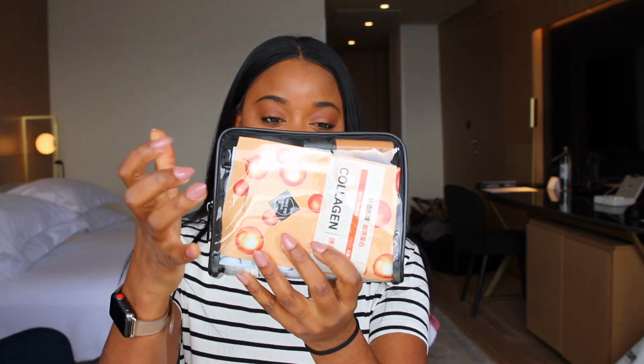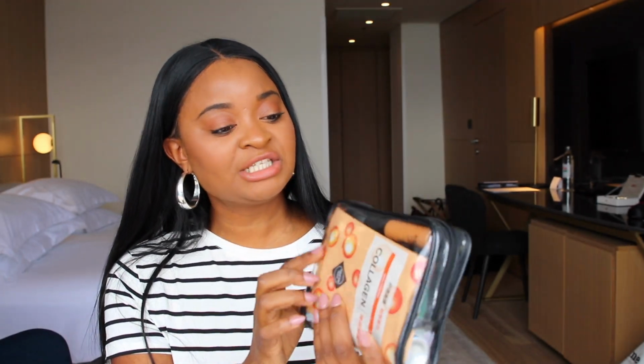I travel so much that I find I use this a lot, so I actually specifically get products just for traveling, and that way I can keep the stuff that I use at home, and this can always be in my bag wherever I am. I don't have to keep taking it out, so that's what I do. I'm actually obsessed with face masks, so I always have like one or two face masks inside. This time I've got collagen.